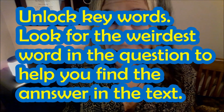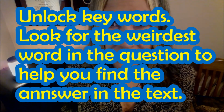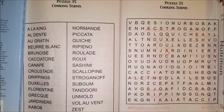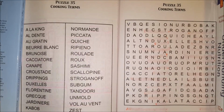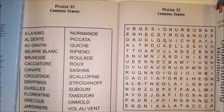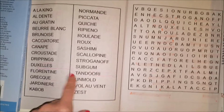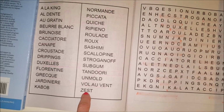Last tip for today kind of is in line with what we talked about before: you want to try to unlock those keywords. Not all people who write things or create documents are going to give you those alerts to the big important words, so you're going to have to be on the lookout for them yourself. But let's look at some ways that you can probably do that. Here's an example of looking for the weirdest letter. If your teacher gives you a word search, or if you just like doing word searches, then look for the word that has the weirdest letter in it.